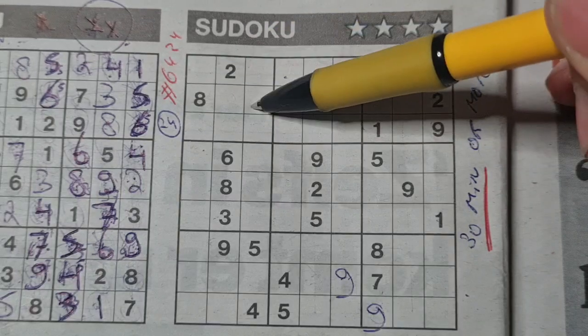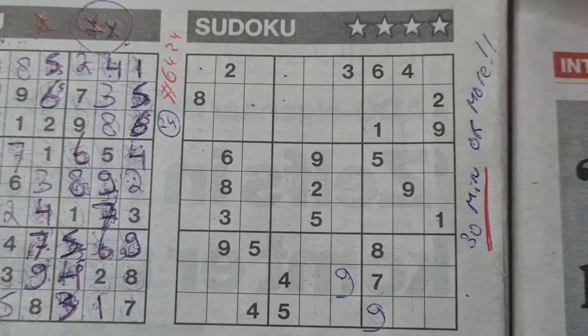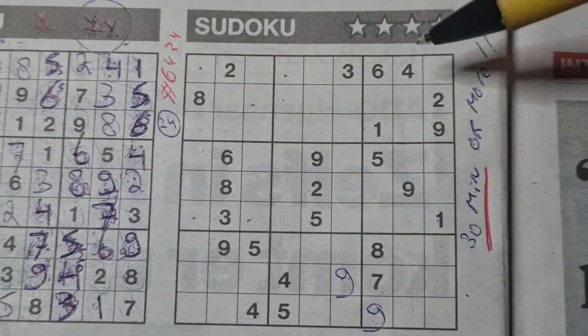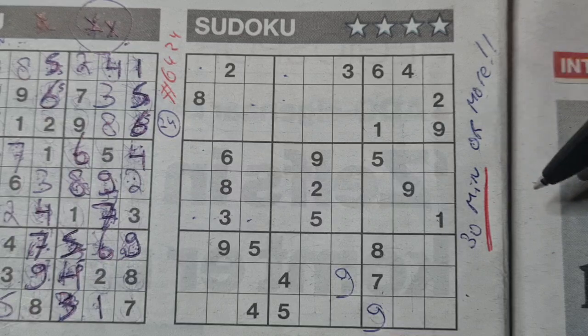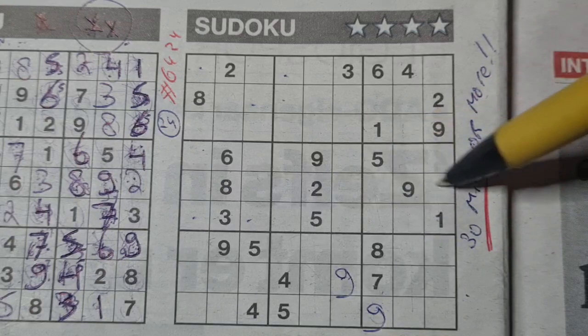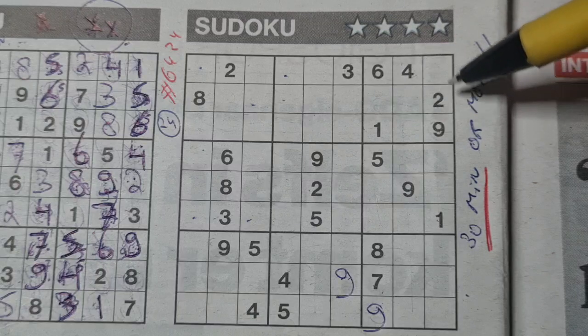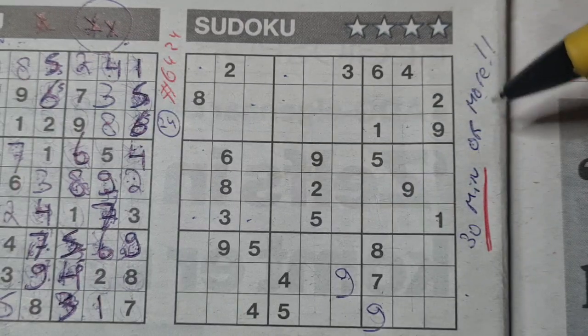Okay, cannot continue with the 9 now, need to wait. How about 8, okay.